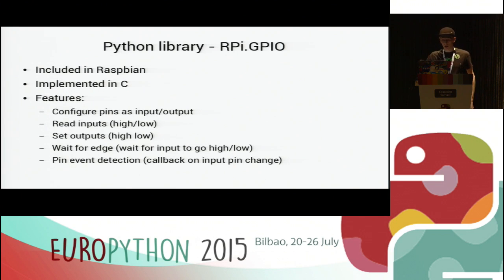RPi.GPIO library. So this is included in Raspbian, and the implementation is in C. The features are you configure pins. So you give a pin number and you define that pin to be an input or an output, and then you can change them in your script. You can read the inputs, so you can say, is this one high or low? You can just get the value of it. And you can send outputs, so you can say, turn this pin on if it's an output pin.